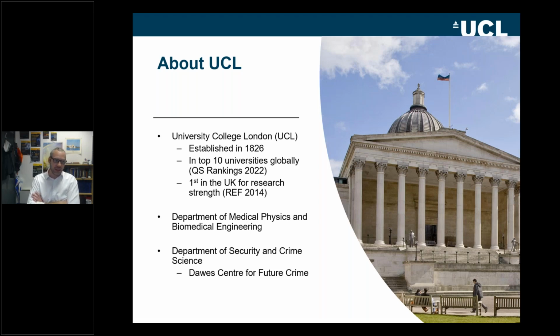Depending on the world rankings, it's consistently ranked in the top 10 universities in the world. And in the last large Research Excellence Framework assessment, UCL was ranked first in the UK for research strength. I'm from the Department of Medical Physics and Biomedical Engineering, which is one of the oldest medical physics departments in the world.